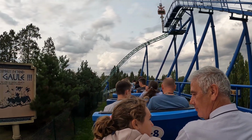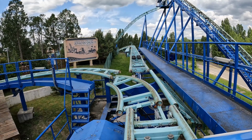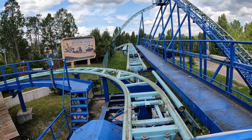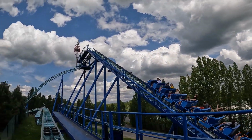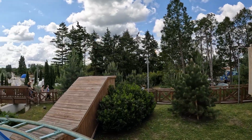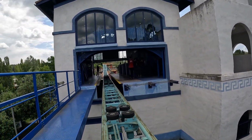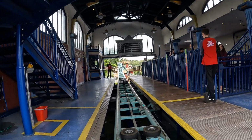After the next train launches from the station, another switch track moves into place and you return to the station, ending the 3,045 foot or 928 meter long experience. That is a lot of track for a family coaster. In terms of smoothness, I am pleased to say this ride is extremely smooth. Gerstlauer can be hit or miss in this area, but their family coasters usually track well, and this one is no different.